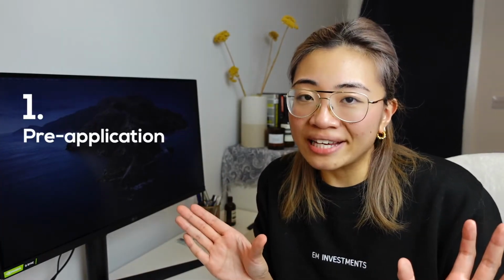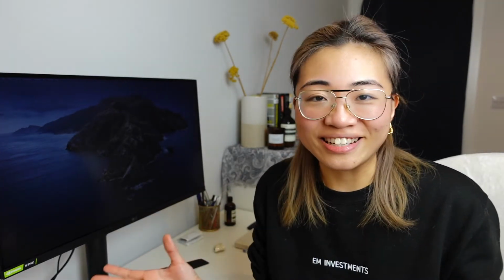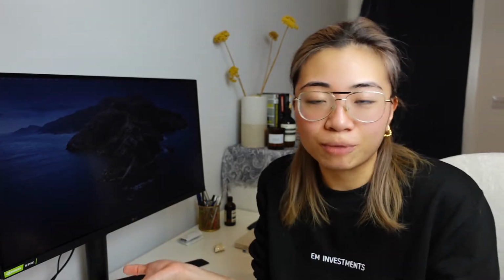So the first phase, I would like to call it a pre-application phase. This is the fun phase where you get to view lots and lots of properties, apartments, those that are inside your criteria, outside your criteria, just have fun with it. Maybe you would like to narrow down some of your criteria, you set some priorities, some are negotiables and some are non-negotiables. For example, you need parking, so you cannot look at apartments that don't have parking, or you like to have a balcony, so you don't look at properties without a balcony. So yeah, have fun at this phase and go and view lots and lots of properties in an area that you are looking to live in.